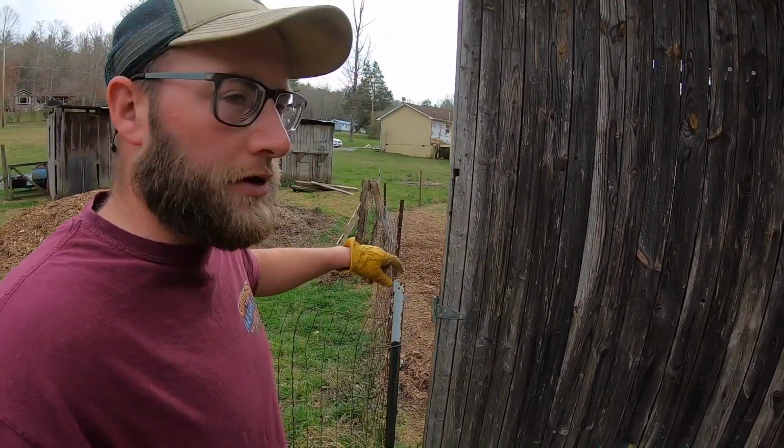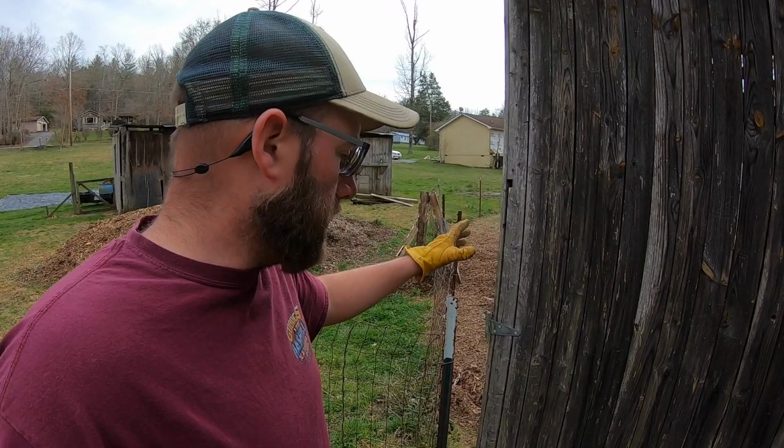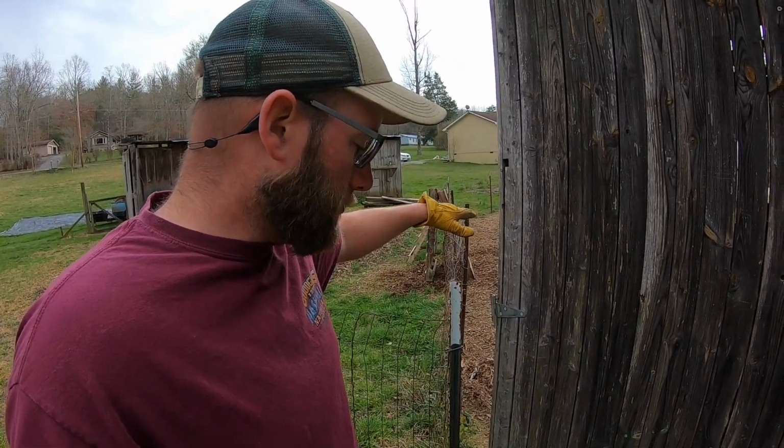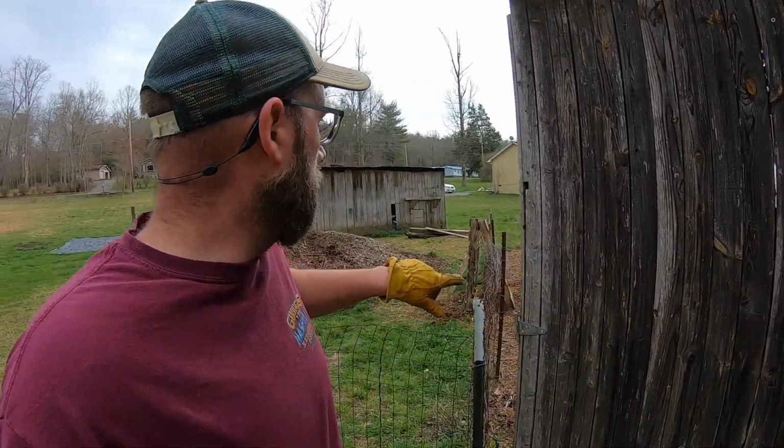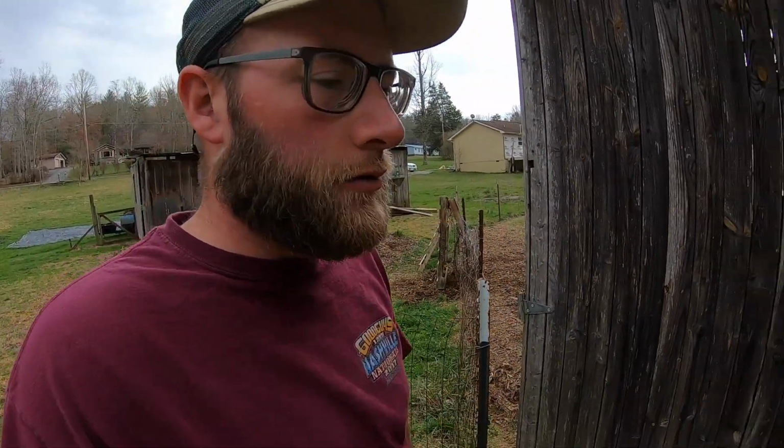I'm gonna first take up these T-posts and the fence and start here by putting one of those locust posts in. Then that fence we're gonna put on the whole back of the chicken coop, then just go around that way, same way it is.